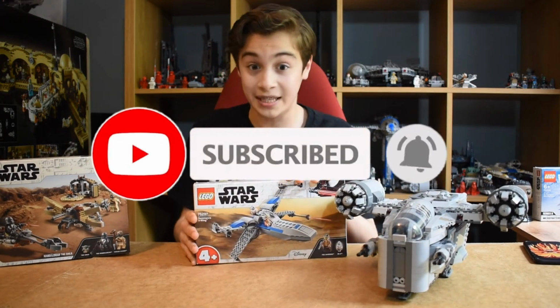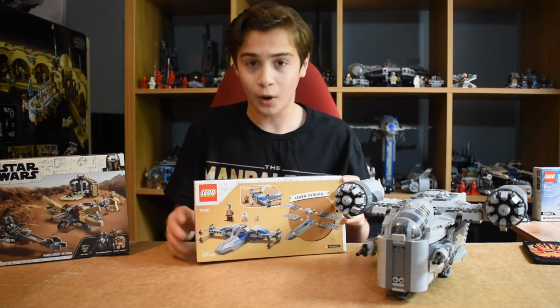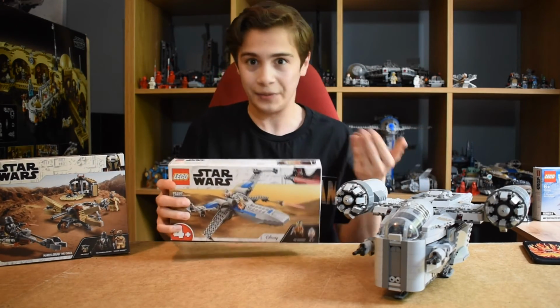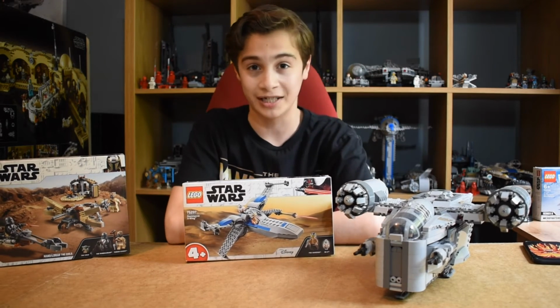But anyway, LEGO sent me this set and I am so grateful. I didn't expect it. I wouldn't have bought it otherwise because I was of the opinion it's not that great. Yes, it's not the greatest build ever, but still, it is really good for free. Like, this is a £20 value right here.